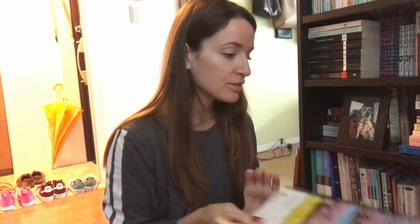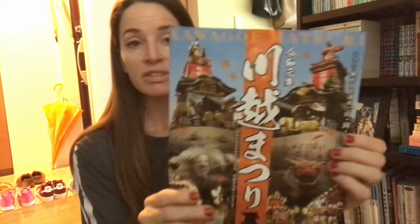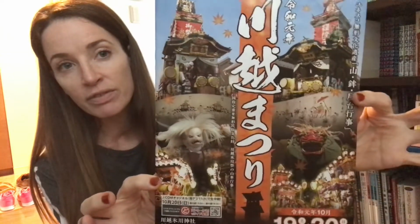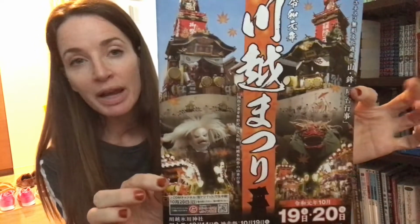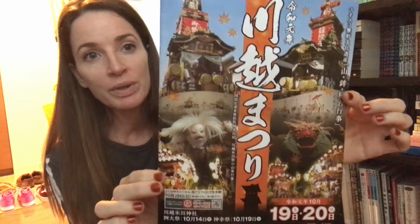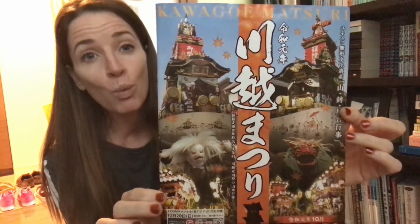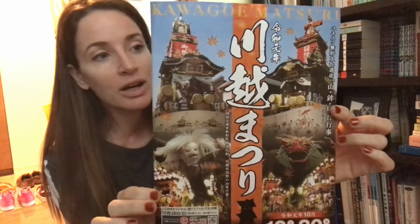So I have that for the spring, for Sakura season. Kawagoe Matsuri, which is in Saitama, is one of my favorite festivals in Japan. This is not on the tourist trail. No one talks about this, and yet it's absolutely fantastic. It is a wonderful, absolutely super fun festival.